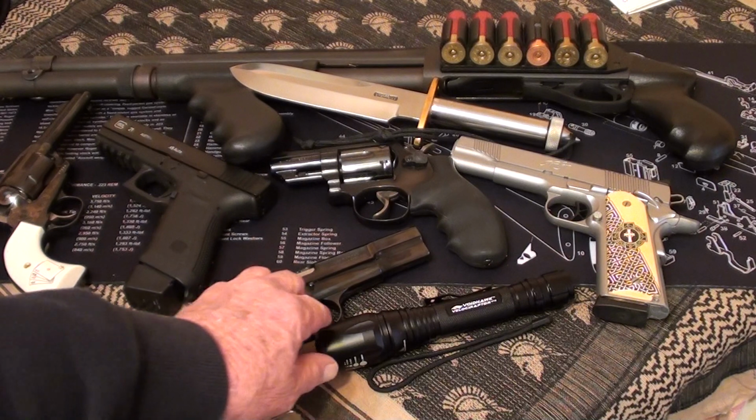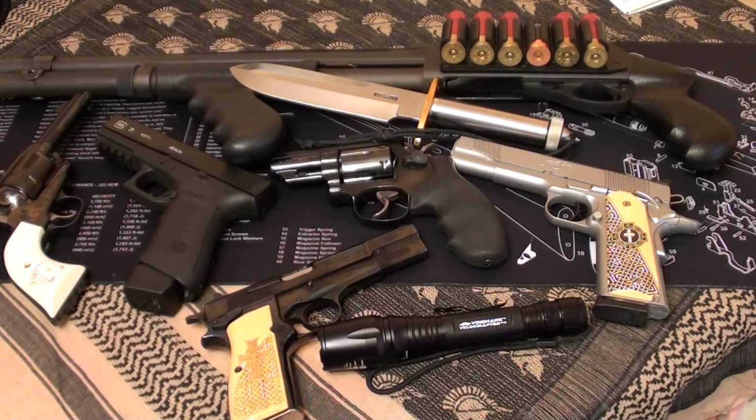And something else I got now is a flashlight. Just received these from Void Hawk, and I'm going to do a video on them. I've been using it now for a little over a week, using it out in the yard and in the house, and I'm really impressed with the flashlight. It uses rechargeable battery, so now this is going to be my go-to flashlight, and like I say, I'll be doing a video on that.